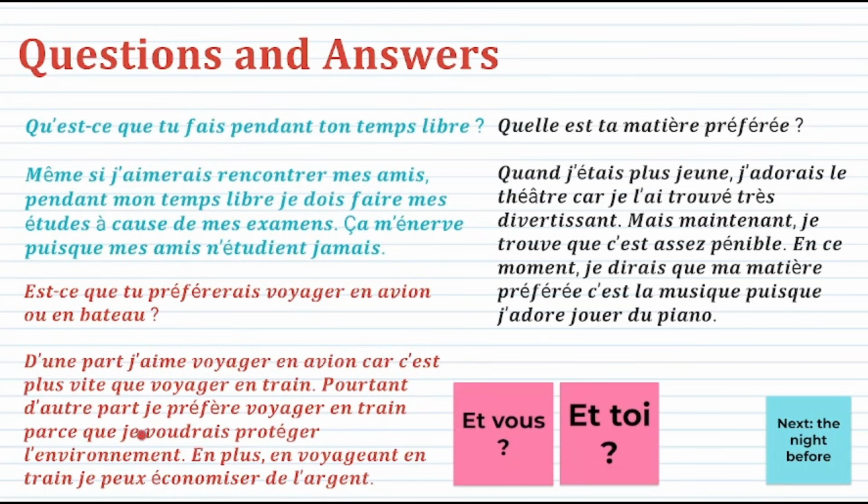Now, with this example, I've immediately started with the d'une part, d'autre part that I talked about earlier. I'd always try to use this at least once in these kind of questions because it allows you to develop your answer whilst also showing that you know how to use fairly complex grammar. And I've deliberately used pourtant instead of cependant. This also means however, but it's just more sophisticated. And I've used the present participle with en voyageant, which means by travelling or while travelling, but in this context, by travelling. And the last question we've got, quelle est ta matière préférée?